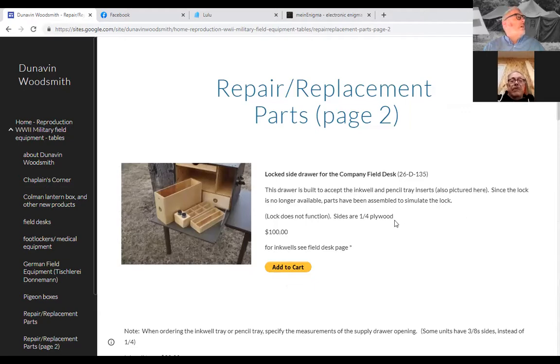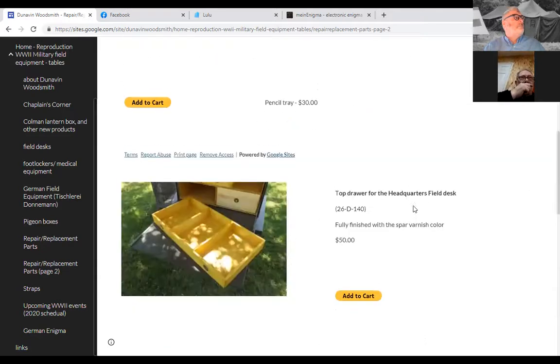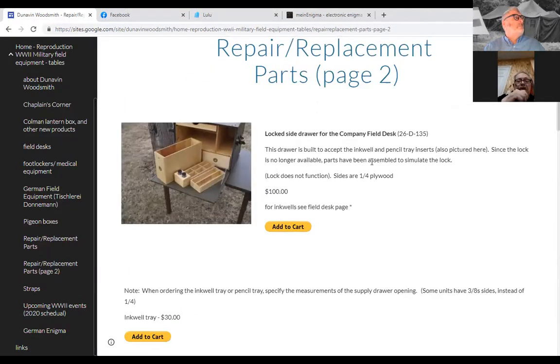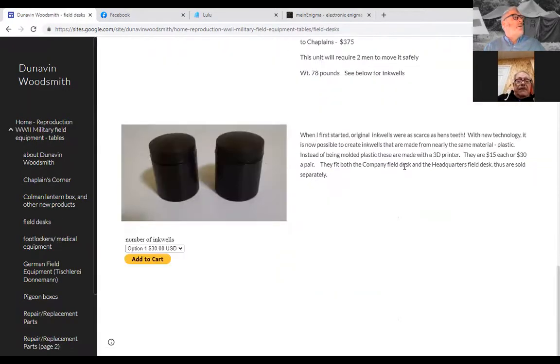One item you got one item there on the field desk page that you missed that I'd like to highlight. On the field desk page, okay. Which one is it? Oh, yeah, there you go. Down at the bottom. Those are World War II inkwells.